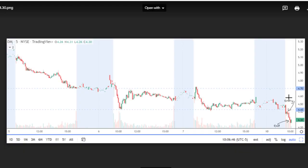First 5-minute candle broke the range and closed below it. Retest was a perfect entry point for a short trade. Only 10 cents take profit because I didn't like the price action.